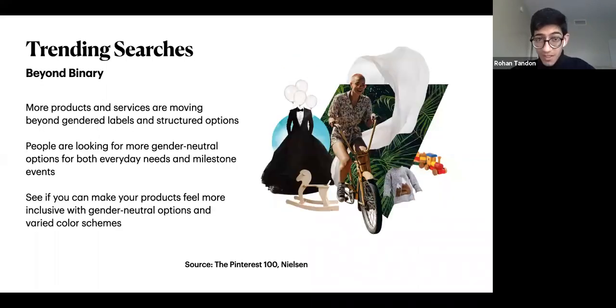Next is going beyond binary. If you notice, people are looking for more gender neutral options, from having more flexible pronouns to having companies all over the world have inclusive products that operate clear of gender labels and colors. And these expectations have kind of extended into things such as documents and identity cards for example, or forms in your business initial outreach. So here's a business tip.